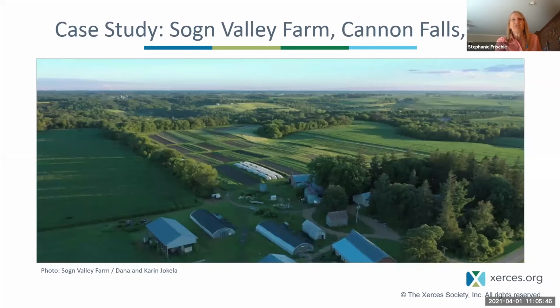Next, we have a few case studies. First at Saugan Valley Farm in Minnesota. This farm has 12 acres of diverse vegetable crops on 30 acres. They are certified organic, and they also grow and sell native plants. They have a CSA as well as some wholesale vegetable customers.